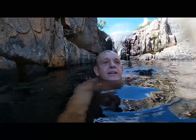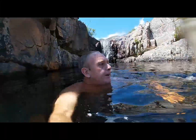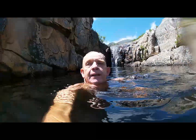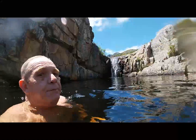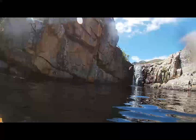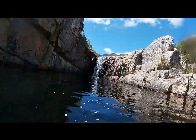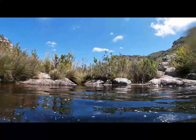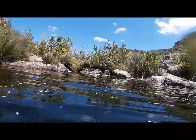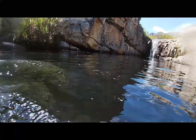This is lovely. And deep. It's deep here. Seriously deep. I mean, look at that, man. Mountain terrain. Mountain in the background. And mountains there. This actually remains deep for quite a while here.